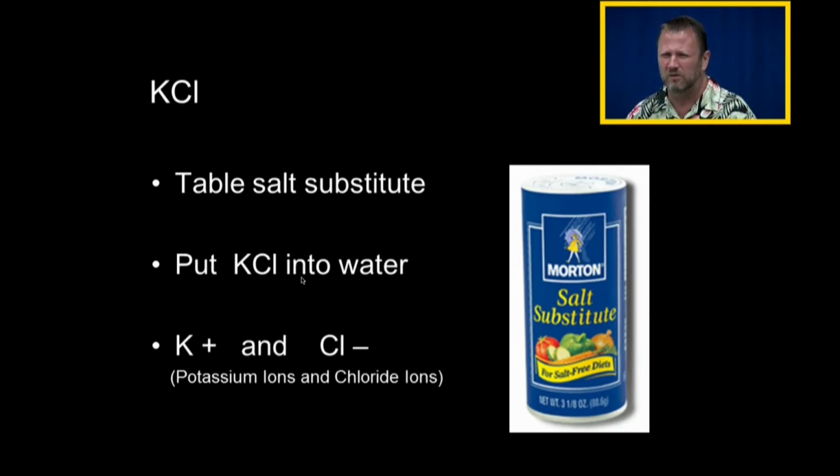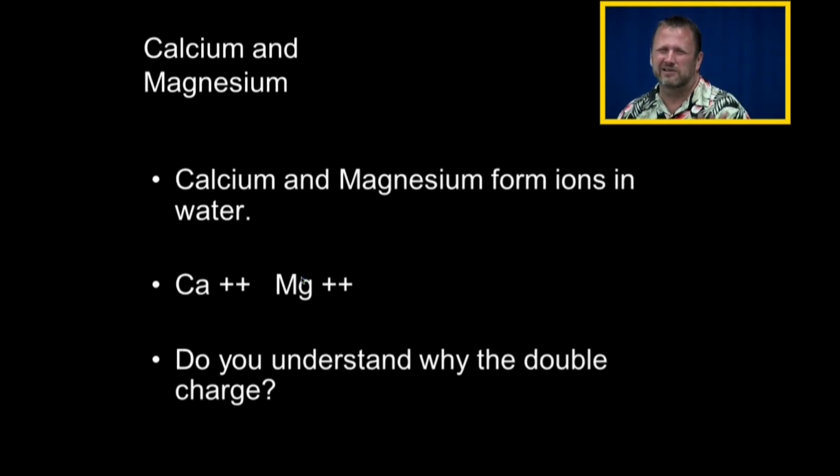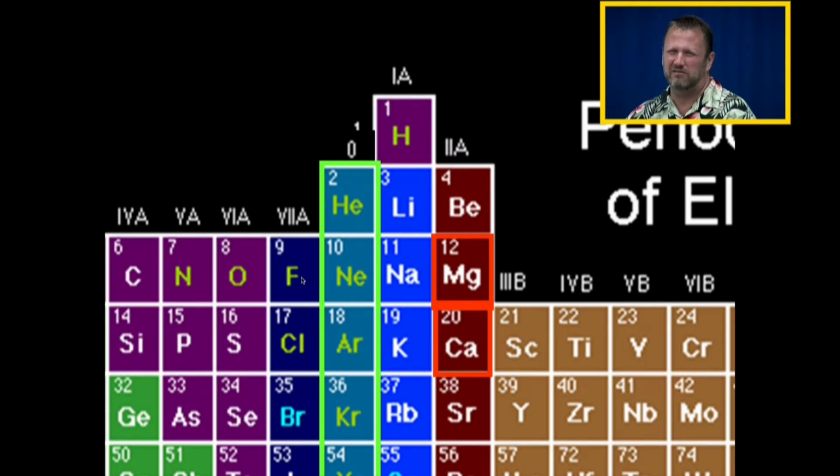Do you? All right. There's magnesium and calcium. Since they're 2 steps away, when they make ions, they make double charges. Calcium ions double charged, magnesium ions double charged. Why? Because they're 2 steps away. Period.